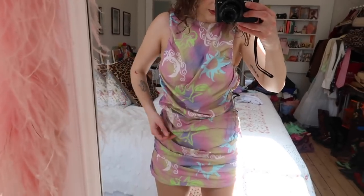So this is the dress. It has drawstrings that you can shift. Kind of fun. It's not the most flattering, right? Depending on where the fabric falls, because it can literally, look at that.